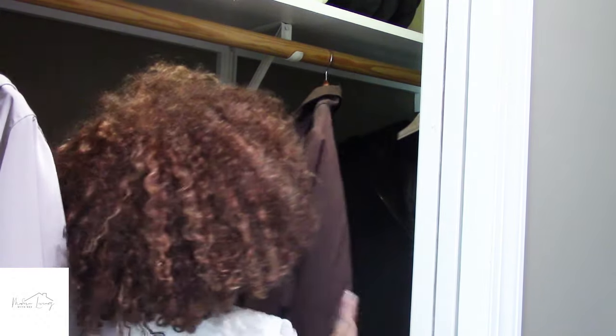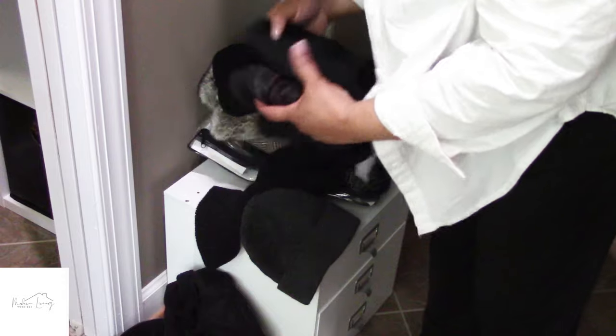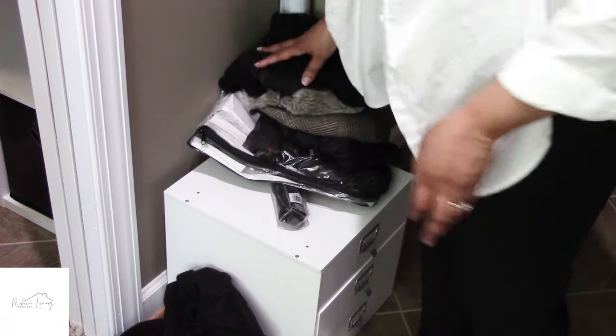Now every season I change my decor, my coats, my pillowcases. The time that I do that, that's when I change and flip-flop everything. The fall. And here's my spring. We have over here our winter hats and my husband's gloves, umbrellas, things of that nature.